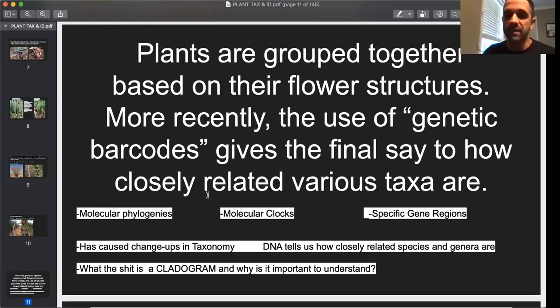This is a great example: yucca, Joshua trees. Yucca used to be placed in the lily family, which is insane. You go back to old taxonomy books 60 years ago, and some of them classified them in the Liliaceae, the lilies you might buy at the grocery store. It was just based on them both being monocots, both having the same number of stamens and what was thought to be a similar flower arrangement.